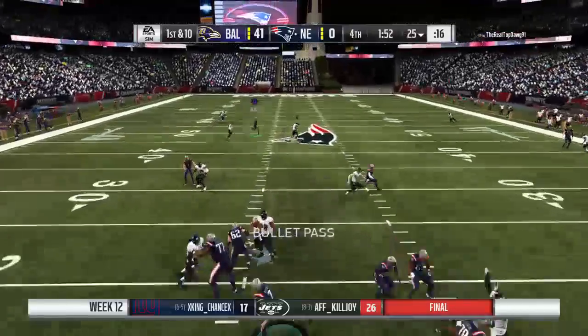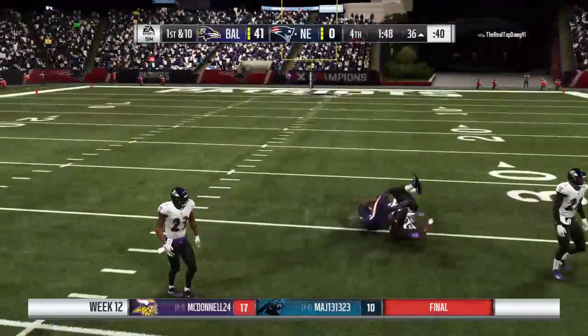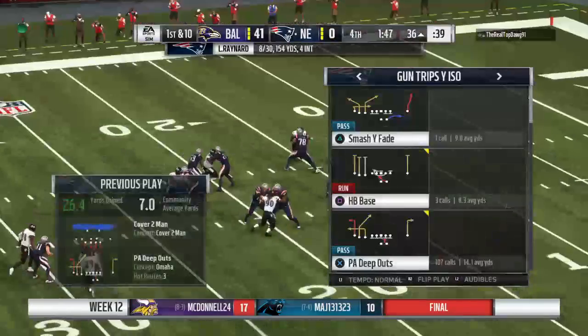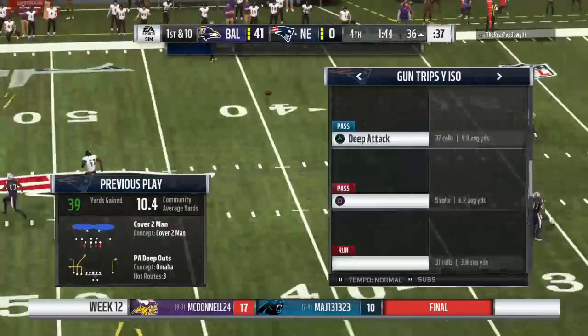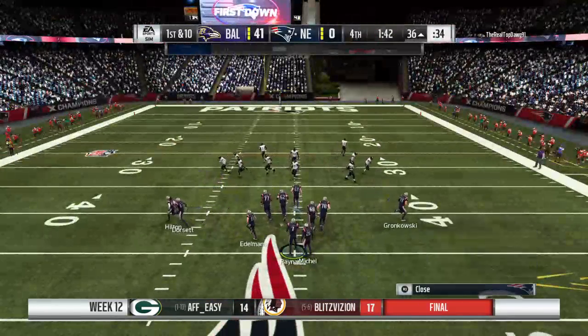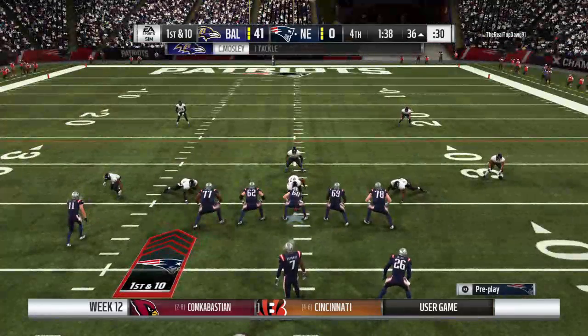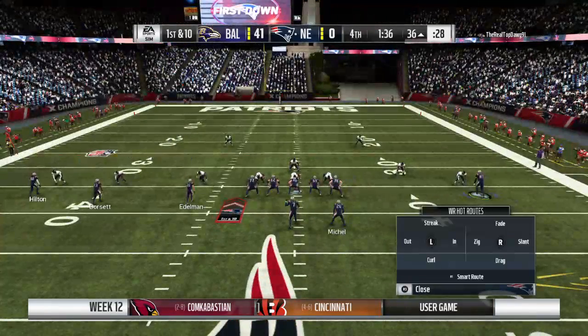They'll try and start this drive in the air. This is taken in. It's complete. And they'll get this well past midfield before being stopped just before the 35. A gain of 39 that time. So how about that for a chain mover? They're all the way down inside the 40 now for 1st and 10.